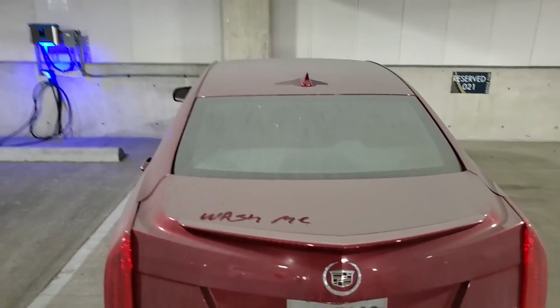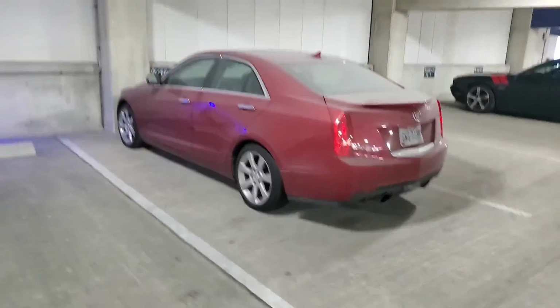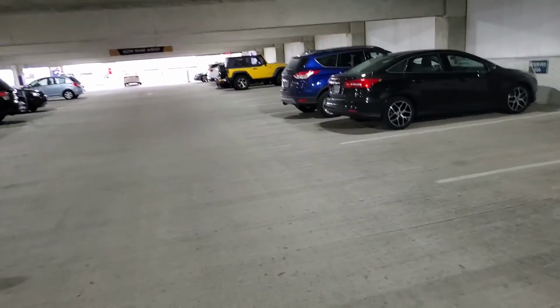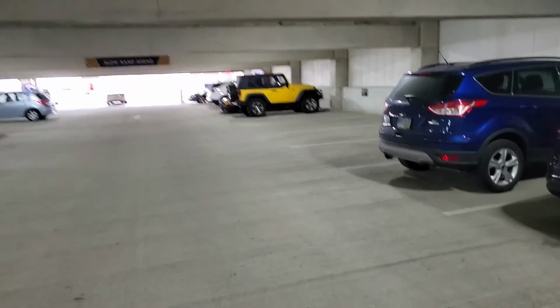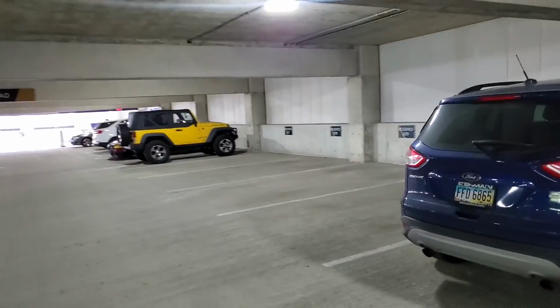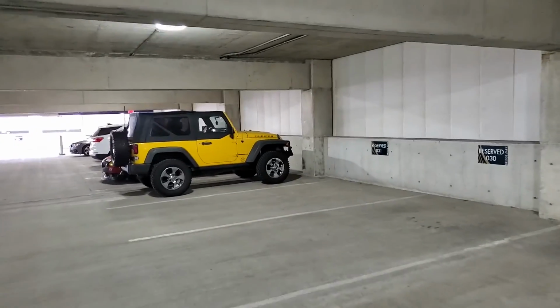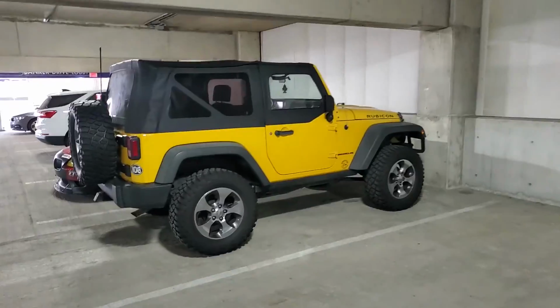Look at that. Wash me. Couldn't have said it better myself. Yep, that Cadillac also looked pretty dusty. Here we got a cool looking yellow Jeep Wrangler two-door Rubicon. Not bad tires.